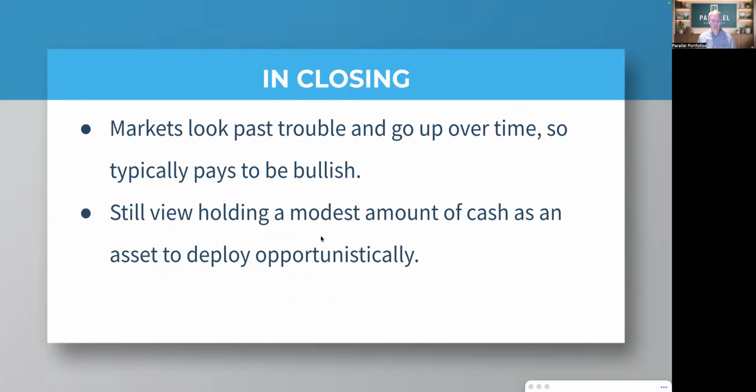So in closing, markets tend to look past trouble, right? So whether the economy is in a bad spot or there's some sort of crisis going on, when things look and feel the worst, that's when the market starts to look forward and starts to increase prices when people don't feel like it should be doing. And so that's what it did again this time. And keep in mind, markets tend to go up over time. So it just pays to be more bullish and not to focus on all the negatives all the time.